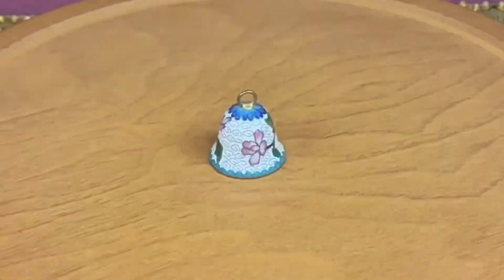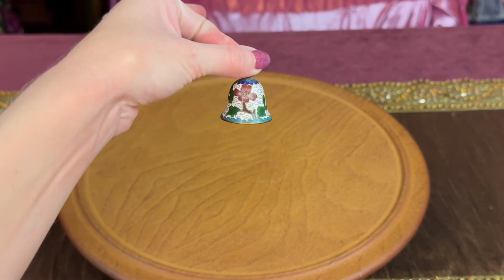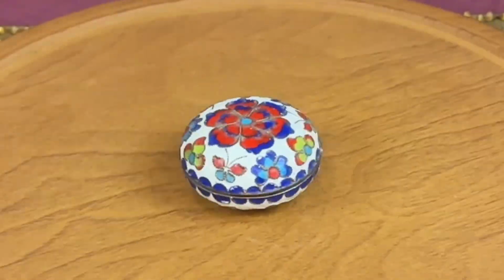You've probably seen cloisonné without even realizing it, on antique vases, intricate jewelry, or even luxury items like Fabergé eggs. But it didn't start there.